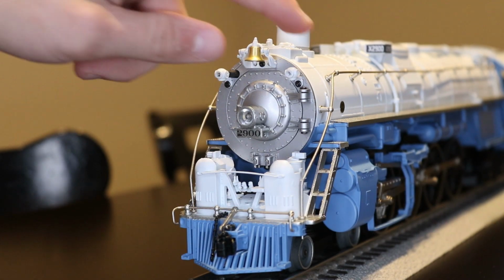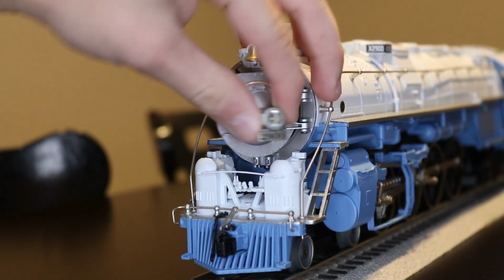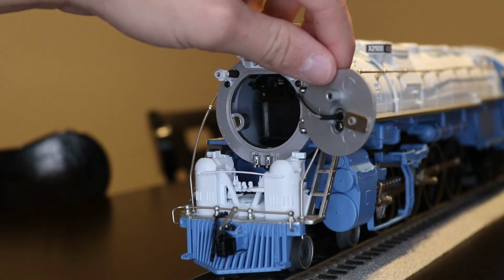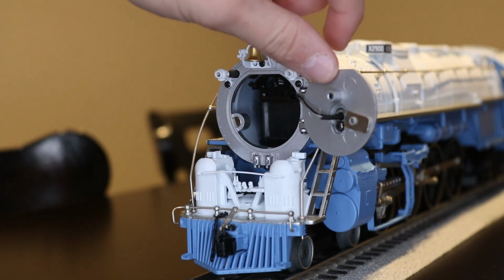We have a couple of marker lights up here that show up green. We have the front headlight, and this door opens as well to reveal the access to that light in case it burns out, as well as the smoke unit inside here, which there is only one of.